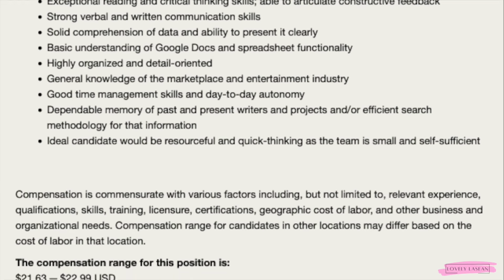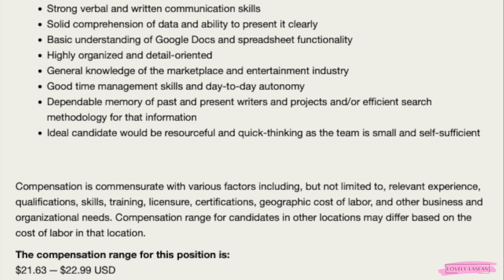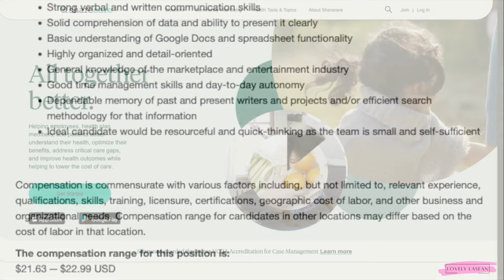So this job is going to pay between $21.63 to $22.99 an hour, okay? So let's move on to the next job.